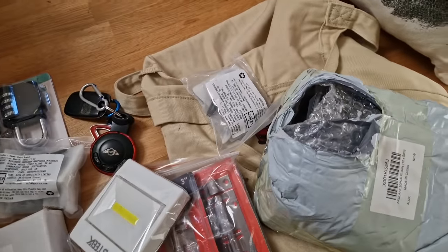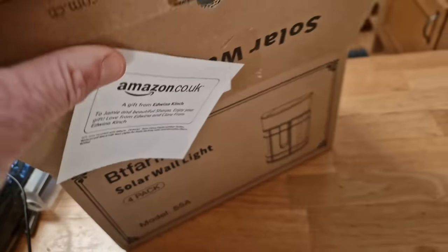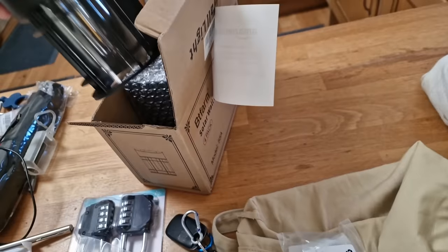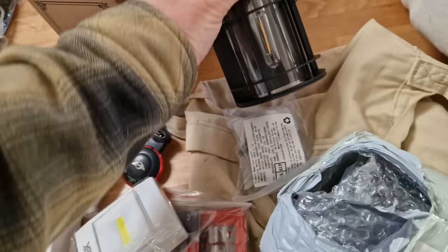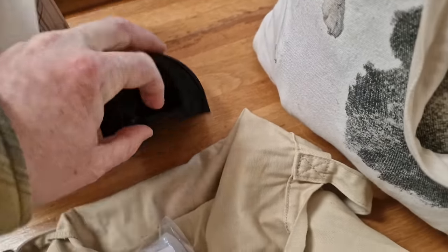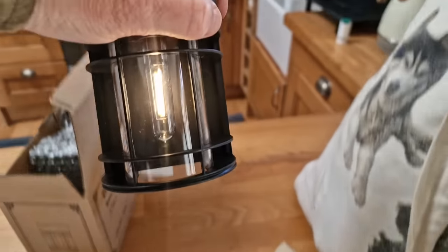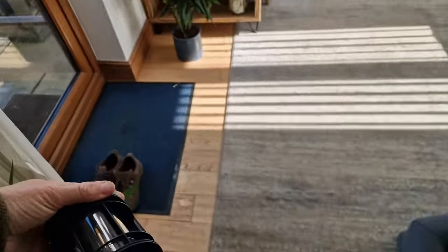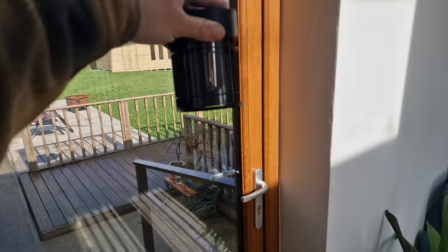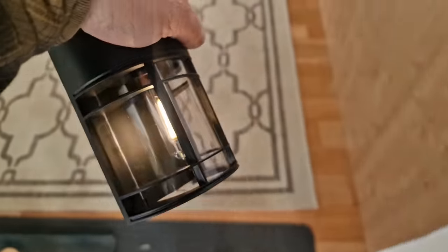Oh, and also thank you very much, Edwina and Claire. You have sent these. I put these on Sherpy's wish list. These here are fantastic. They're solar powered lights. So let me turn one on. Oh, there we go, that's on. So there's four of them. How cool is that? These will go on the outside of it, so I'll put four along the outside. I think that'll look really nice. Solar powered lights are amazing, aren't they? They're so cool.